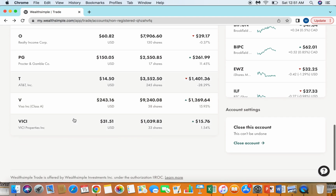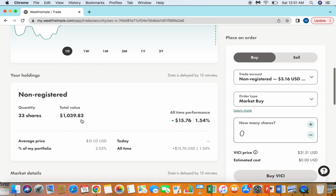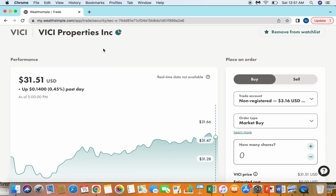Lastly, a real estate company that I just find interesting. I think they have a great management team. I haven't got into this one in a big way. I have about $1,000 US in it. Pay about a 5% dividend annually, so making about $50 US a year. Not a big deal yet.